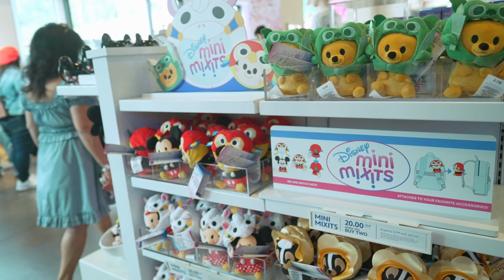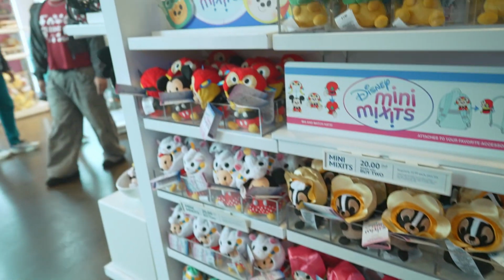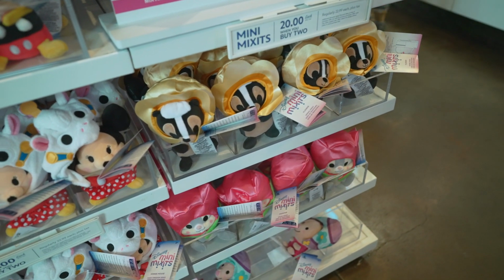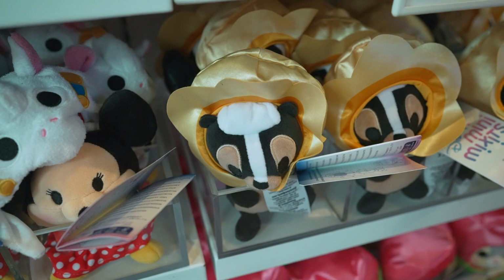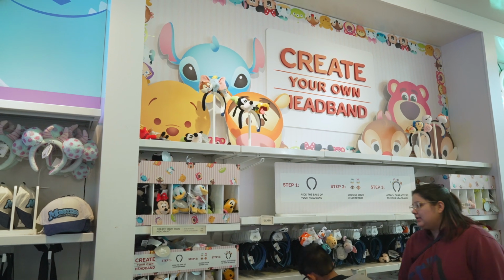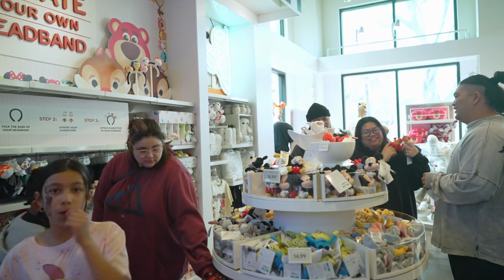Kind of crazy. This almost feels like a mini version of World of Disney. You can literally get everything in the store. I'm surprised to see the Mix-Its in here. Even the new spring collection of the Mix-Its are here, which I really love Flower. Look at how cute Flower is, this little flower headband. And I didn't know this, but you can build your own headband in here too. So not only can you build your own headband inside of World of Disney, you could also come here. And honestly, there's not as many people in here, so it might even be better for you to just come here.